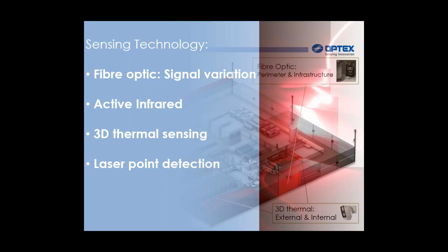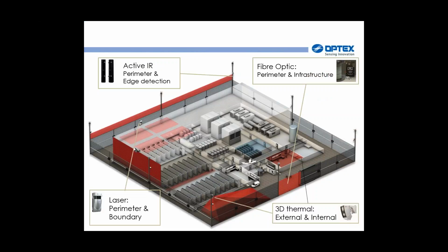So how do I use all these technologies? How do I put them together for a solution which meets my needs? So this is a quick overview of an application of a data center.